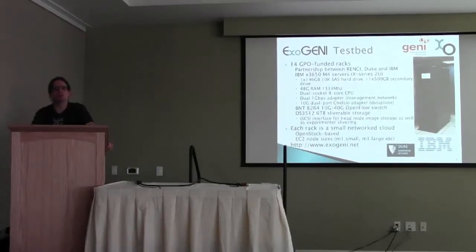We are actually working with other partners. There are some institutions that are using Dell and priced out rack hardware based on that for ExoGENI, and Cisco is also getting involved with us with a couple of racks. So stay tuned. But for at least this initial phase, we're using IBM.